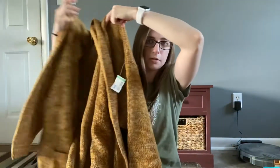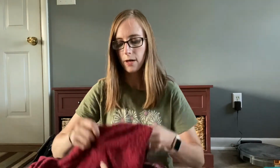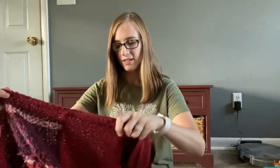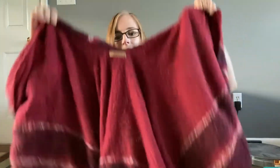This is not my personal color. I don't like this yellowish for myself, but I think it's a really nice fall color for somebody else. Sticking with the cozy fall theme, I got this, which I guess would be a poncho. It's gonna be hard to show as well. It's a hooded poncho. Here's the hood.